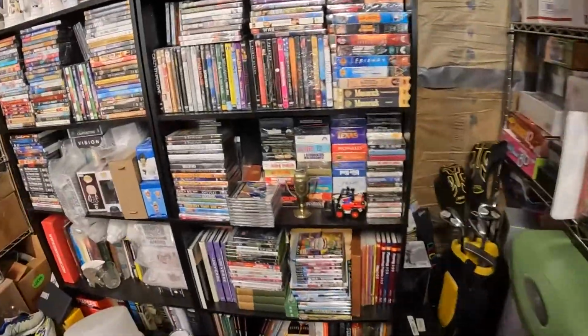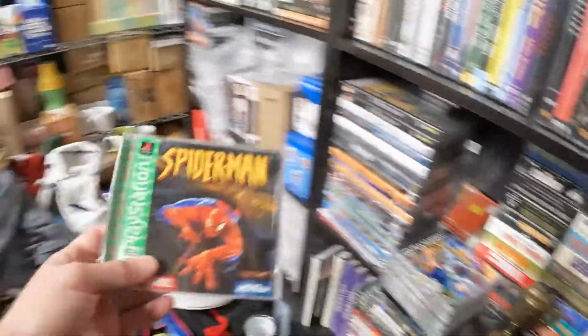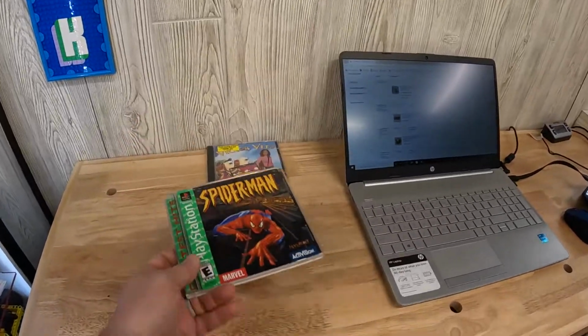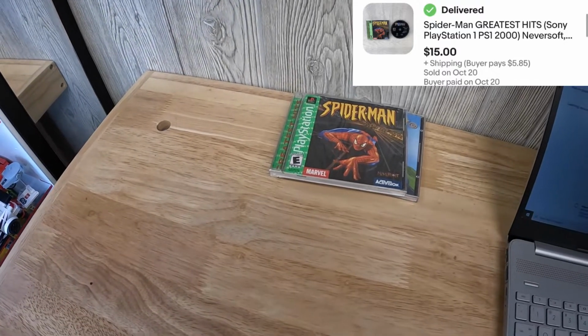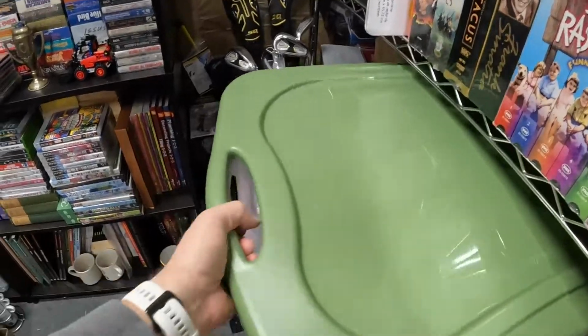The next item is one of these PlayStation games, and it's the one at the bottom, because it's the first one I listed. And it's Spider-Man by Neversoft for the PS1. It was a pretty good game. I remember playing it. We played it on the N64, though. And that sold for $15 plus shipping. Number 3 today is a plush, and it's in this plush bin right here.